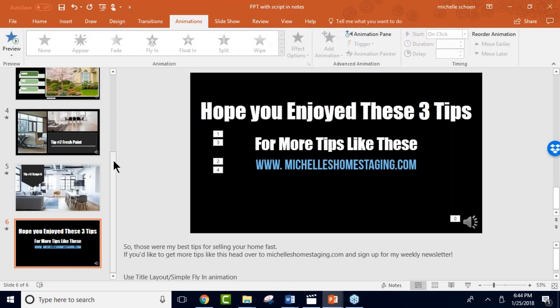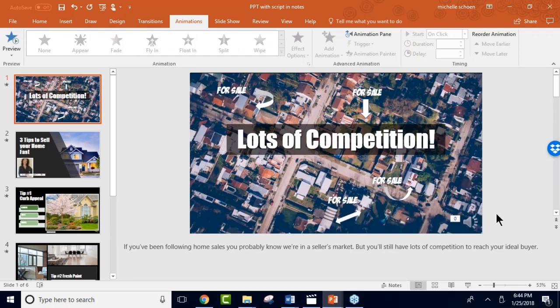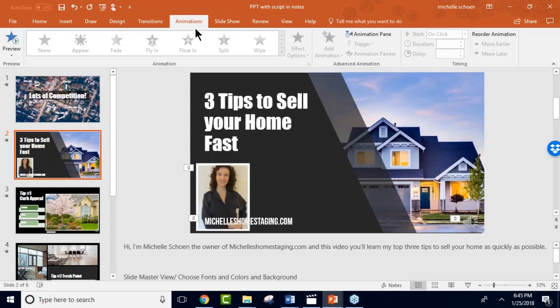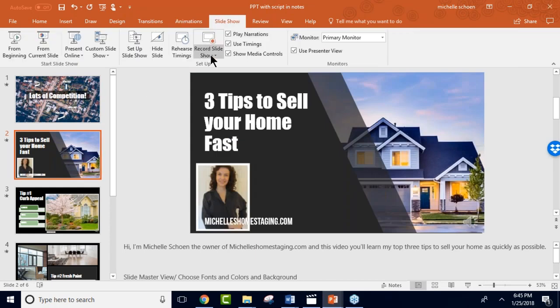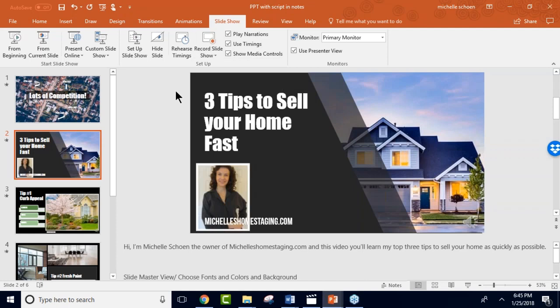All right, so now I have all these slides with their little microphones showing that they have audio on them. And that's it for recording. There's nothing else I'm going to do. If I made a mistake, I'm just going to do the slide over again. I'll go back to Slide Show, Record Slide Show, clear what's on that particular slide, and re-record just that one slide. So you can go back and fix your mistakes.